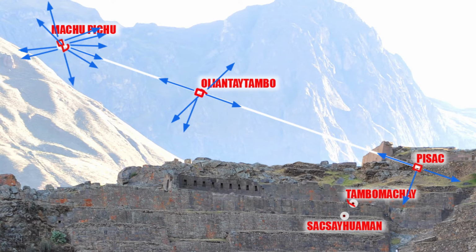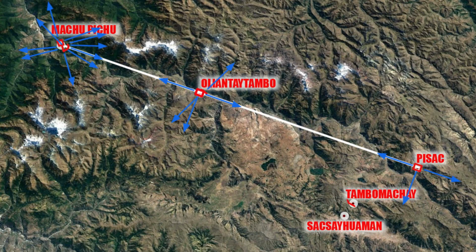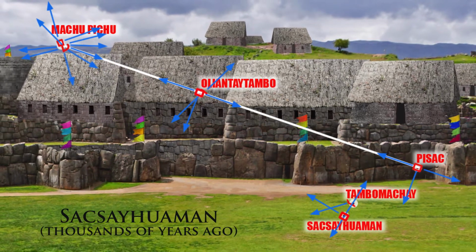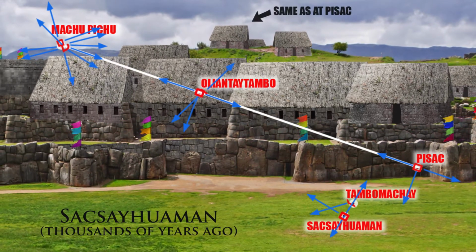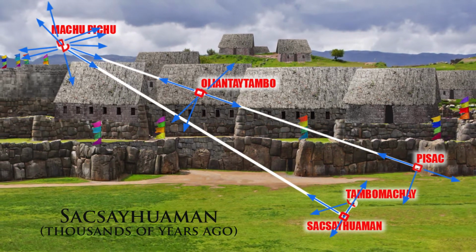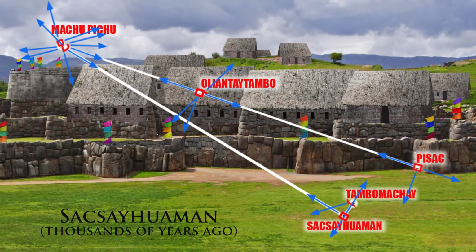And what's more, Tambomachay's niches do point directly at Sacsayhuaman, but Sacsayhuaman doesn't have any that point back. And perhaps Sacsayhuaman at one time used to have a 4-sided structure at its top. Again, something like what you find at Pisac. A 4-sided building would align perfectly with Machu Picchu and Ollantaytambo.